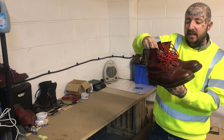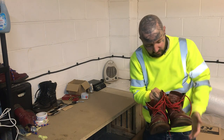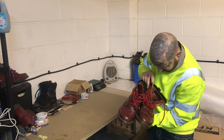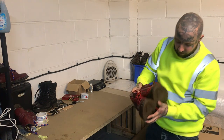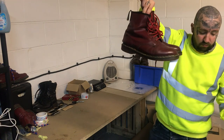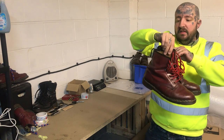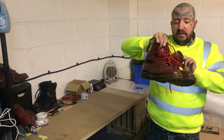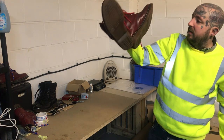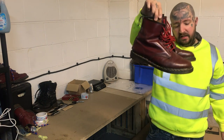Vintage, made in England, 8-hole, and the size is worn off on these, but these here are all between like 10 and 11 and a half, so let's just say a 10, possibly an 11. Made in England, I would say I could easily get between 80 and 100 for them.